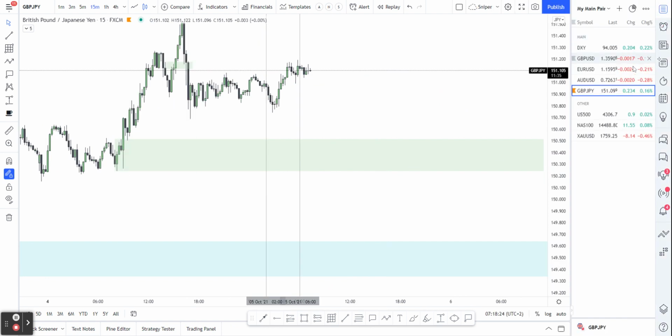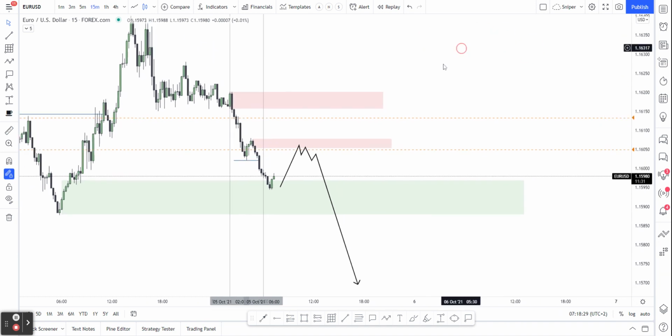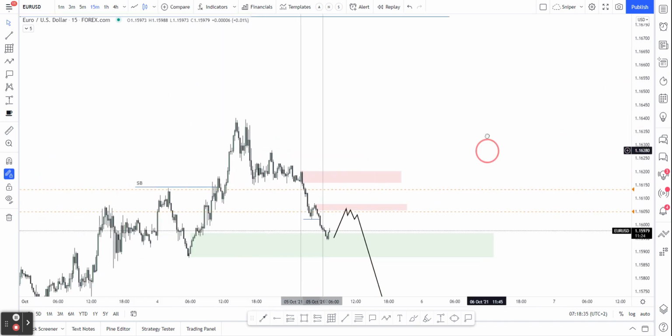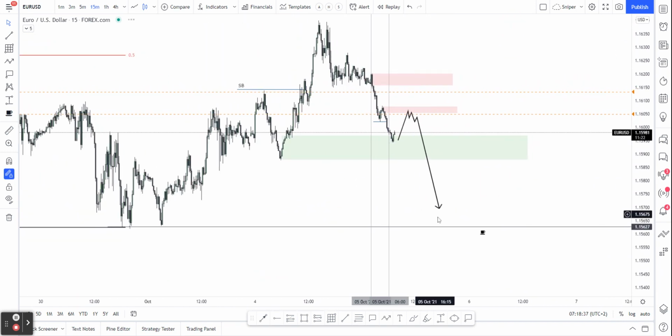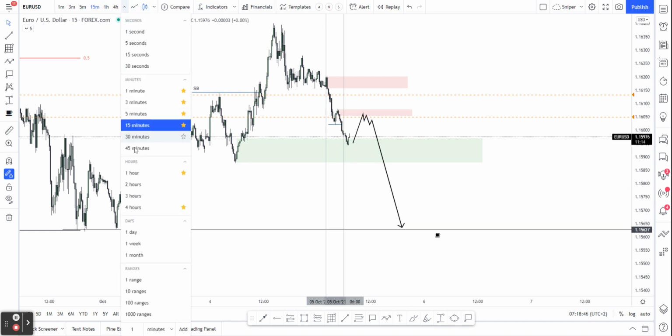Guys, that is it from me this morning. I think EU looks sweet. I do like EU as a setup, starting from either this area or this area. Looking for that confirmation and just targeting and continuing the higher time frame direction, targeting these lows. So it would be great if we can see expansion today on the daily candle towards the downside.